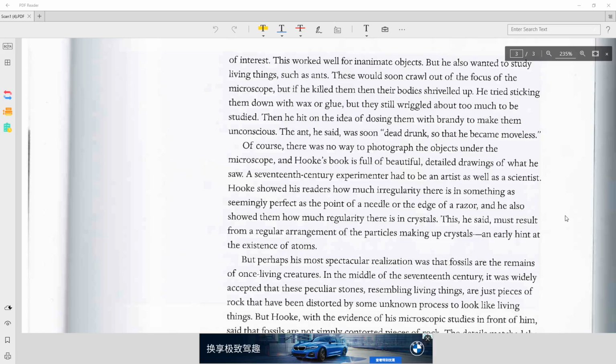Of course, there was no way to photograph the objects under the microscope, and Hooke's book is full of beautiful, detailed drawings of what he saw. A 17th century experimenter had to be an artist as well as a scientist. Hooke showed his readers how much irregularity there is in something so seemingly perfect as the point of a needle or the edge of a razor. And he also showed them how much regularity there is in crystals. This, he said, must result from a regular arrangement of the particles making up crystals, an early hint at the existence of atoms.